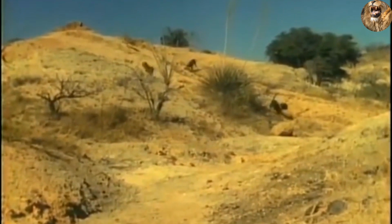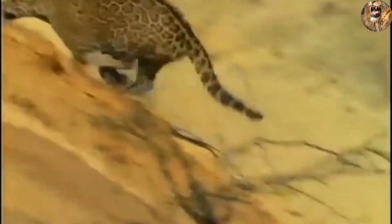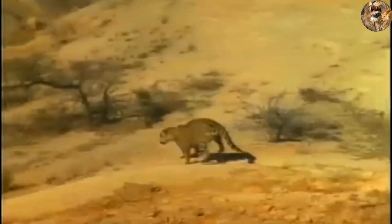The leopard tries to flee from the side. Two more dogs join the chase. The group of four dogs is enough to successfully bring down this poor leopard.